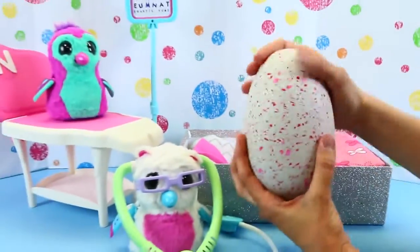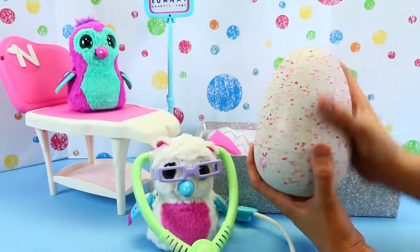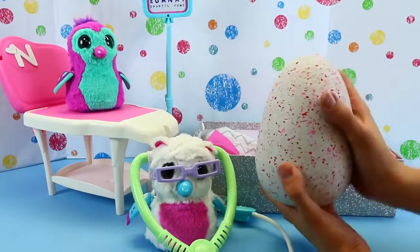So we're going to keep on rubbing it, and then hopefully while we're filming and doing checkups on our other Hatchimals, our newborn baby hatches.